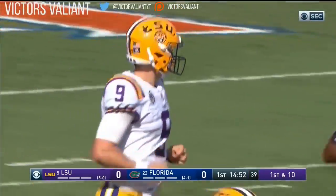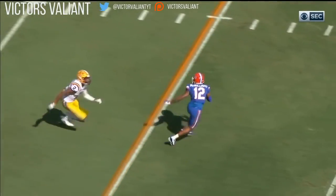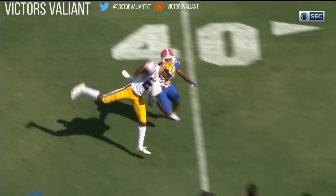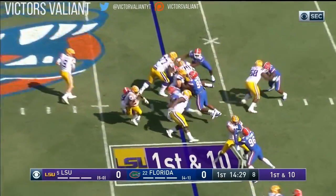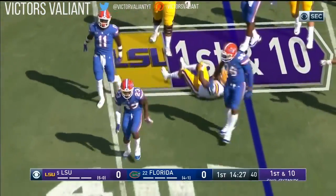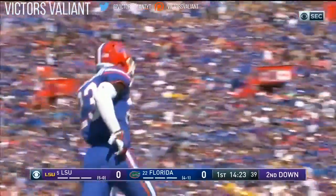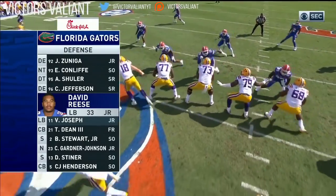Well, he's become the go-to guy in this offense. He's had three games with five catches. And Justin Jefferson wasn't a big-time recruit, but great bloodlines. Quick handoff and a quick drop there, David Reese. Now it was Chauncey Gardner-Johnson, one of the captains of the defense. The key didn't play against Kentucky, and that hurt him in that game.